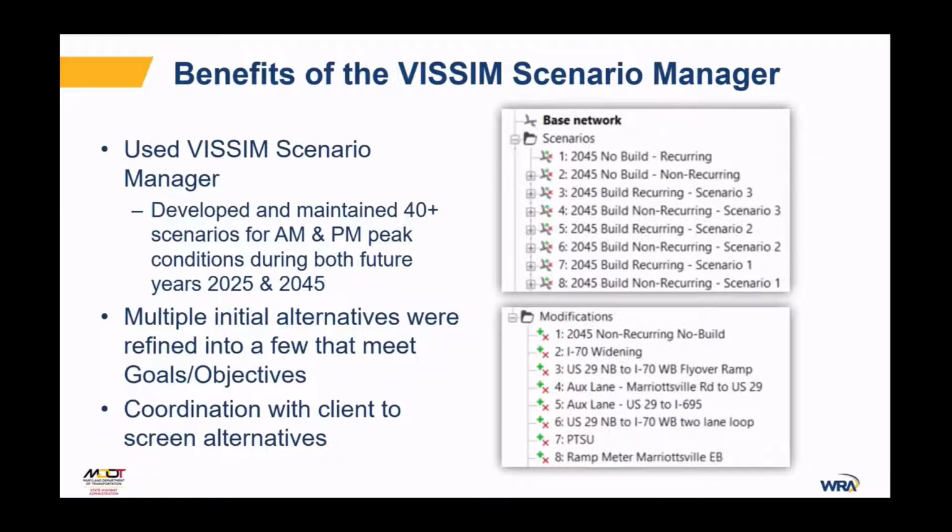We used the VISSIM scenario manager for this. It was actually essential for us. We developed and maintained over 40 scenarios that were in AM and PM. I know we had the talk yesterday about not over-evaluating scenarios, but I want to be clear, these aren't 40 full-blown alternatives. These are pretty much just tweaks testing which improvements work well with each other. And this is also including AM and PM and 2025 and 2045.